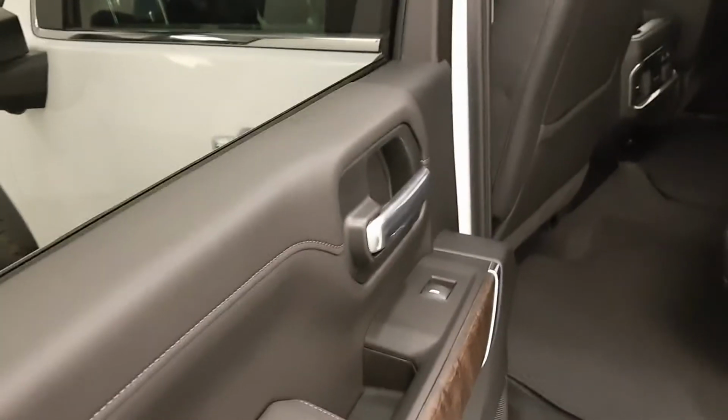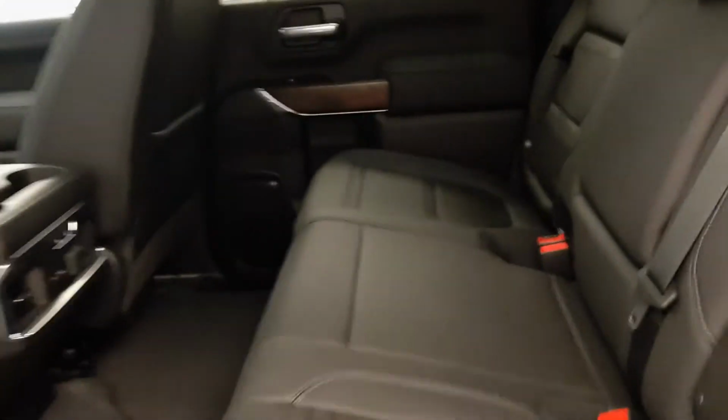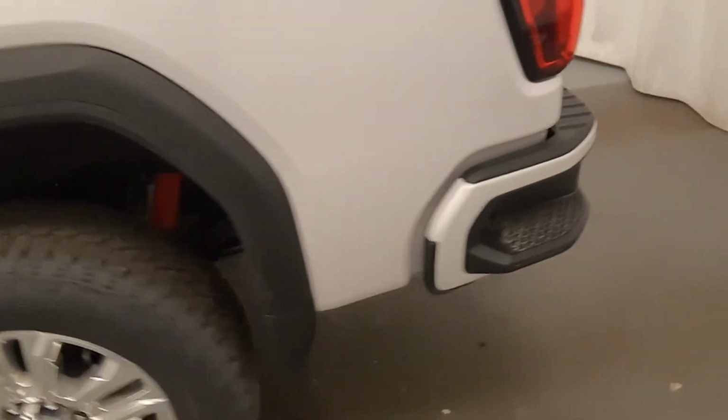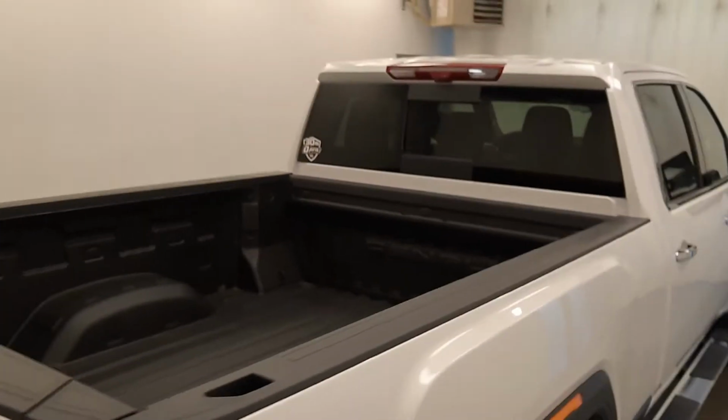In the back, we do have power window. We have a full 60-40 split bench, one arm easily manipulated for your various cargo needs. You've got the rear step incorporated bumper, full trailering package, factory box liner.